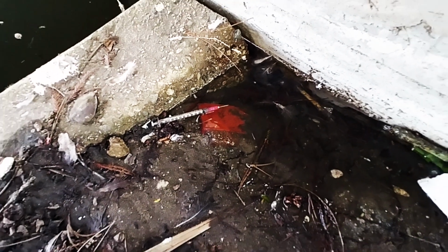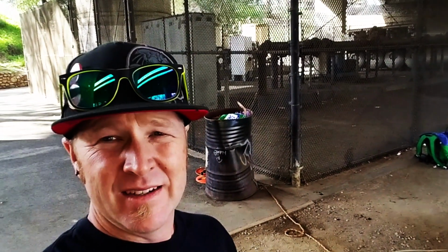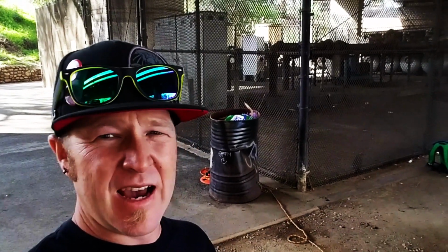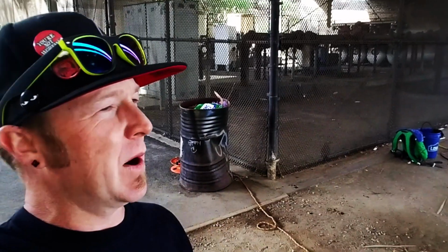It's a needle, and that's the kind of stuff you do not want to get stuck in your hand or in your feet or any part of your body. This place looks kind of a hideout, looks kind of run down. I'm going to head more to the other side of the park where it's a lot nicer.